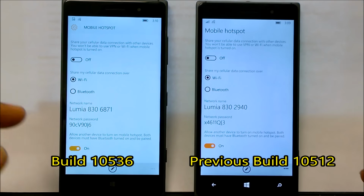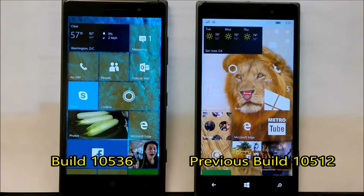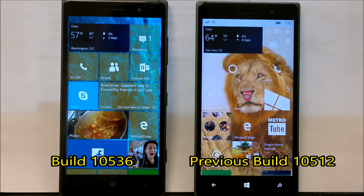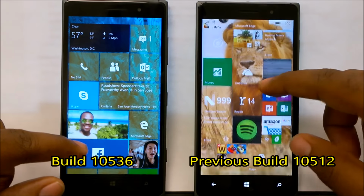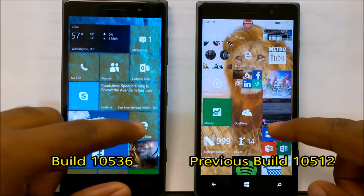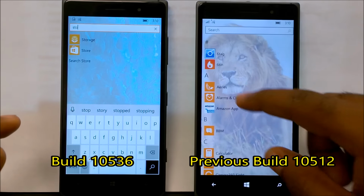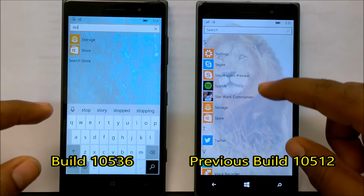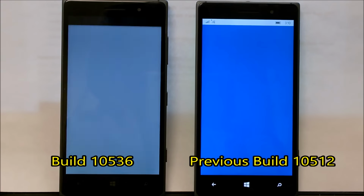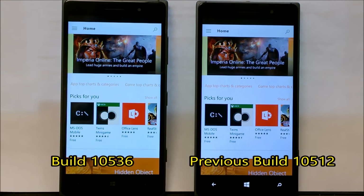Other than that, everything seems to be just a whole bunch of fixes and optimizations. Performance wise, it is faster than the previous build, as we'll see in a bit. So I'm just going to launch, let's see here, the Store application. I'm going to launch it at the same time. So as you can see, the new build is faster than the older one there.